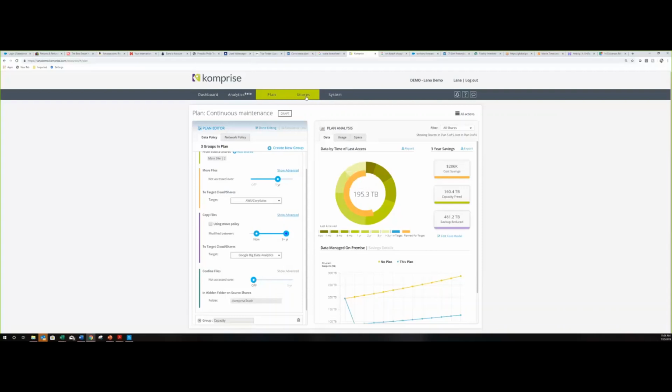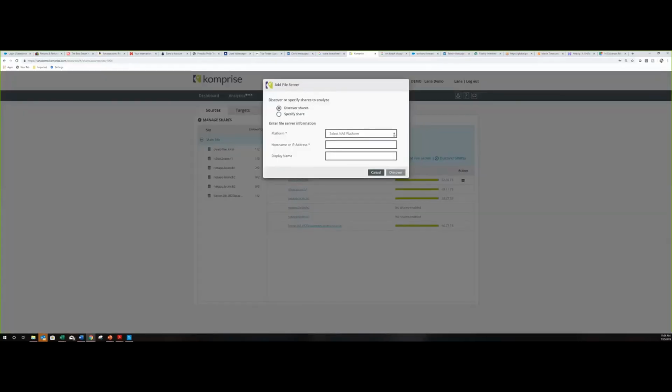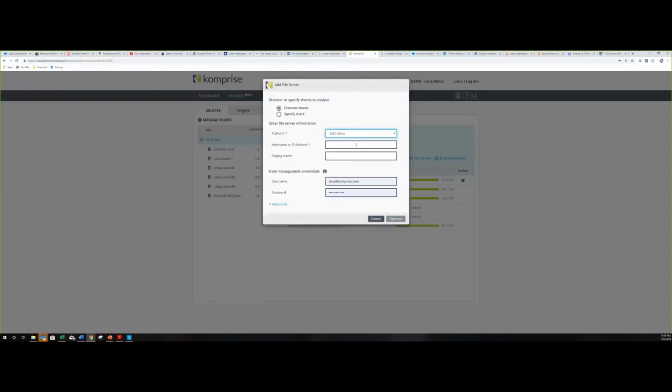Let's quickly take a look at where we set up our targets and sources. Here I'm looking at all of the sources that I've defined on this particular environment. In order to add a new file server, I simply go in here, do a drop down, select the source from which I will be looking at the data. I can also set up a generic source, so I can just go in and say this is just going to be an NFS share. But more often than not, as I said, it's typically an Isilon device or a NetApp device or a Windows file share. Once I select it, I'm simply going to give my credentials and the information about the share. I can also specify the share name, so I can get a little more granular.